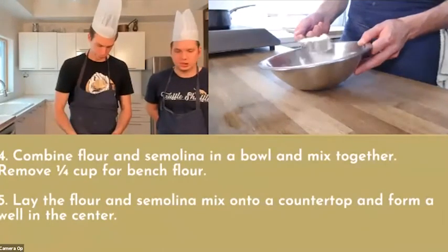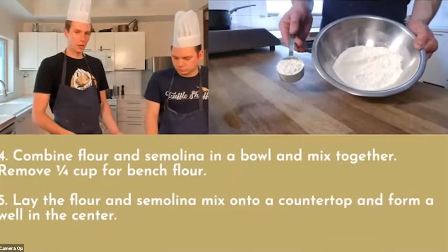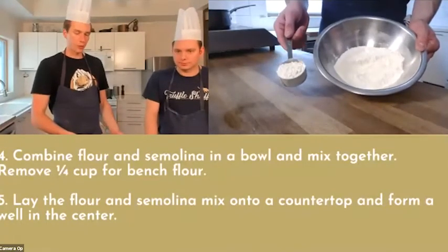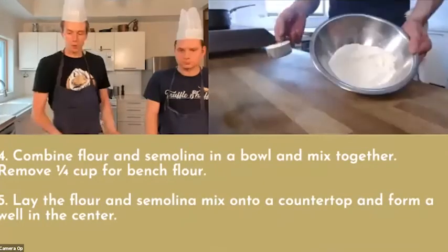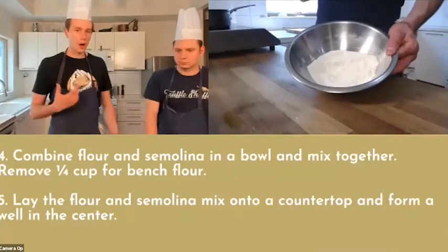And this is a part, so make sure you pay attention here, that we get a lot of questions on. So as you can see, I have 1/4 cup of flour. From here on out, I'm going to refer to this as bench flour, okay? So I have my bench flour. Put that bench flour off to the side, okay? We're not going to use it until we start rolling out our dough.